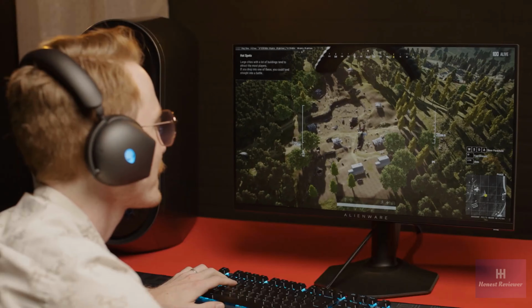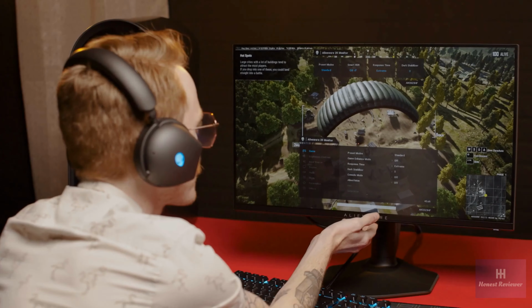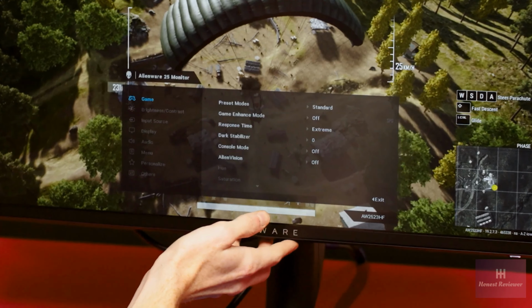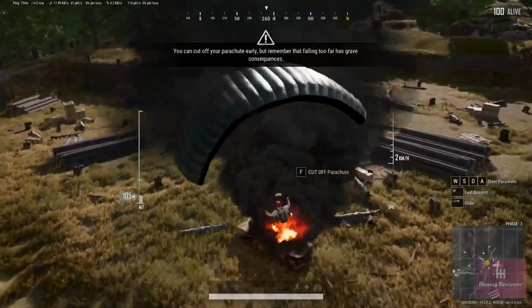Another design piece that I really want to pay my respects to is the new centralized OSD joystick down here. This gives any player easy access to the on-screen display without having to fumble or reach around the back of the monitor looking for the right button. And with that new joystick is an OSD overhaul. The layout has been completely revamped. Gamers can navigate into the monitor settings like brightness without having to put the game on pause or risk a nail-biting situation.